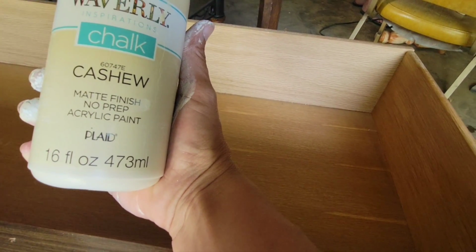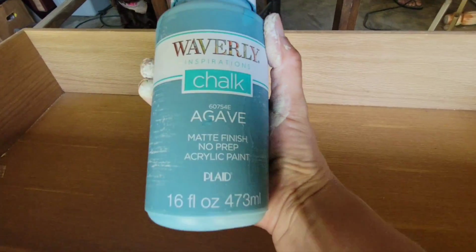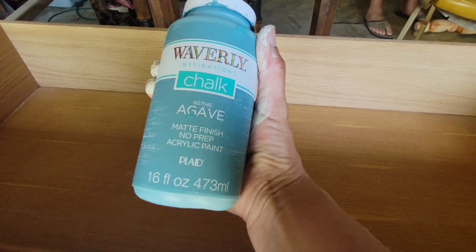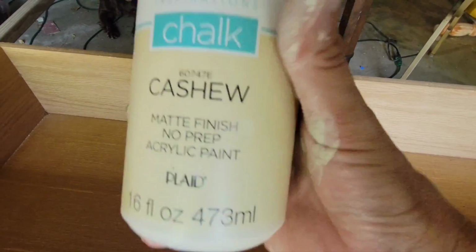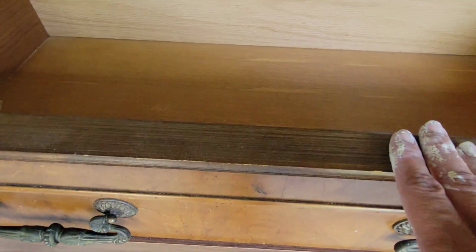Let's see, is that how I was going to do it? No, that is not how I was going to do it. For my base coat, I'm going to go with the agave color, the same color as the hutch. And then I'm going to do my school glue and then apply my cashew color. So I'm just going to go ahead and start by removing this hardware, and then we'll go with our base coat.